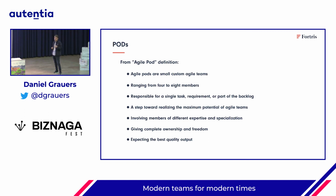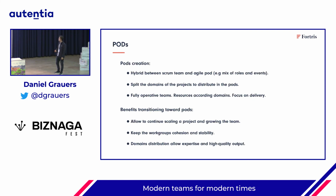And then what you're trying to do is get, again, the maximum potential of your team by creating these smaller teams. You create them by having people with different expertise and giving them some autonomy, some ownership. And of course, the main goal is to expect, again, the best quality output.